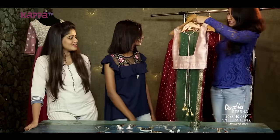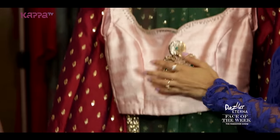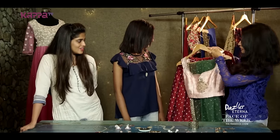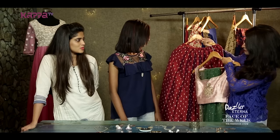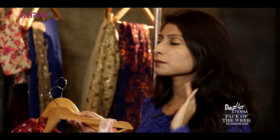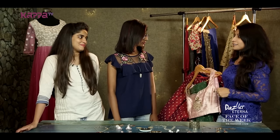As you can see, it's a beautiful princess cut blouse, right? With a little handwork here. And it's quite heavy though. The skirt is very heavy. It can actually go for a party wear too, right? Yes. Or even a bridal, in fact. Bridal, party wear, or any wedding events. Something grand.